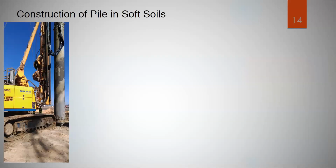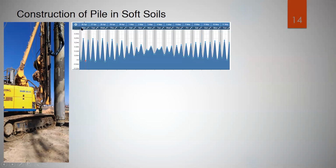Construction of piles in such soft soil needs precautions. So we had to use a long temporary casing to prevent the collapsibility of soft soil inside the pile construction. Also, we have to monitor the groundwater table and the tidal effect during construction.